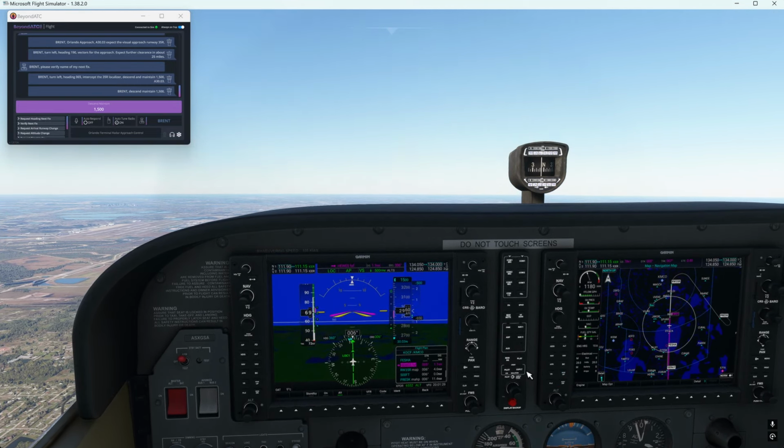Okay, there I am, 500 feet per minute, red and whites, heading through the captain bars. I don't think I, did I cross over the tower? Did I change frequency to tower?